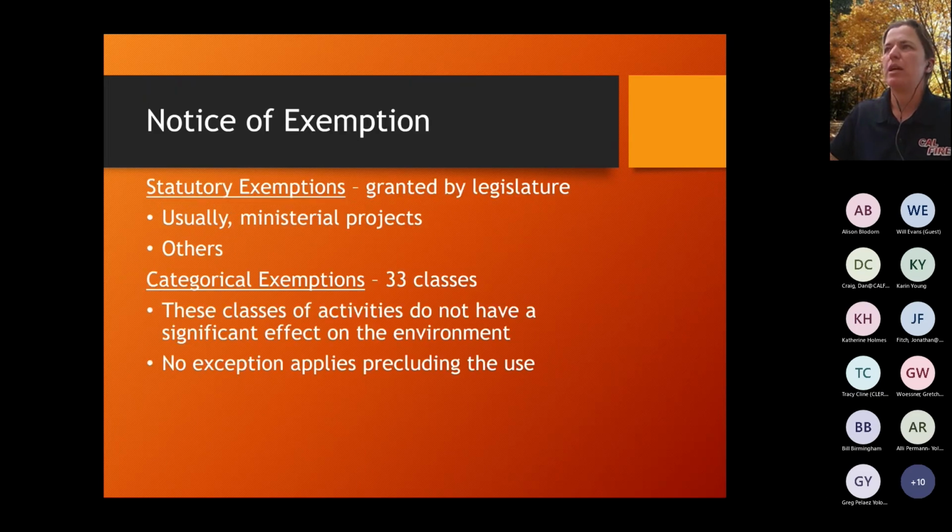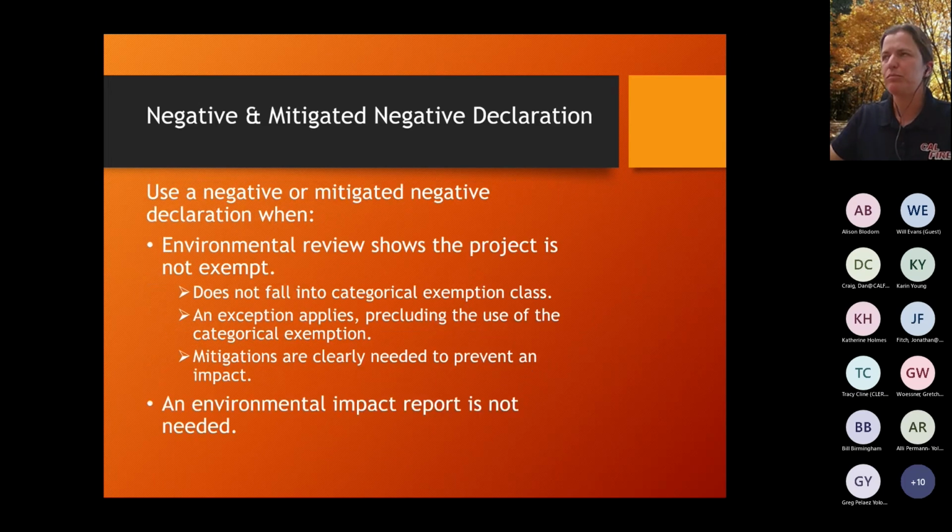So again, we have your notice of exemption. So again, there's statutory exemptions. Usually these are ministerial projects that the county would approve, or there's the categorical exemptions, again, 33 classes, and none of the 6 exclusions applied, precluding their use. If you have a project that fits under a notice of exemption, most likely you're going to utilize a notice of exemption because it's exempt from the CEQA requirements.